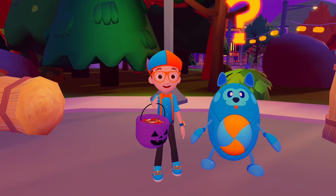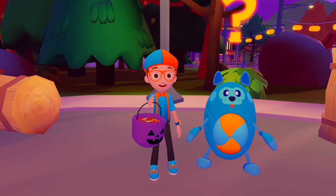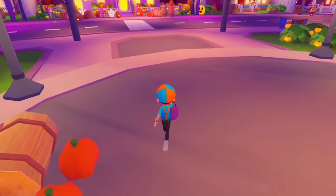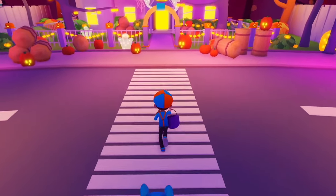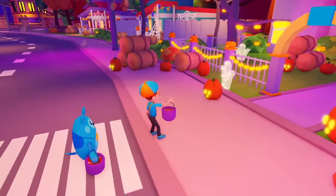Ooh, happy Halloween! Hey, it's me, Blippi, and this is Debo. And because it's Halloween, we're going trick-or-treating. Will you come with us? Okay, let's find some candy. Oh, and when you're trick-or-treating, make sure you look both ways before you cross the street with a grown-up. Okay, it looks safe. Yeah, first things first, safety first.